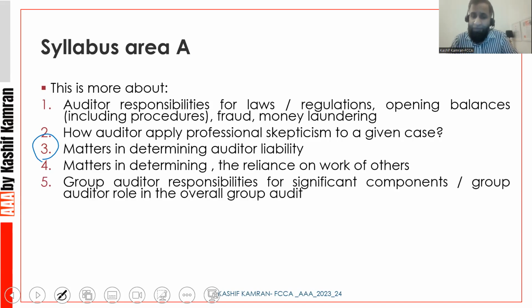Group auditor and the responsibility of the group auditor in relation to a significant component. What is a significant component? The definition of a significant component in line with the revised ISA 600. The revised ISA 600 was one of the top 16 articles I shared with you yesterday. So please ensure you read that, you know what is a significant component, how the group auditor identifies a significant component, and what is the group auditor responsibility for a significant component. These are all questions which are possible from the syllabus area A.